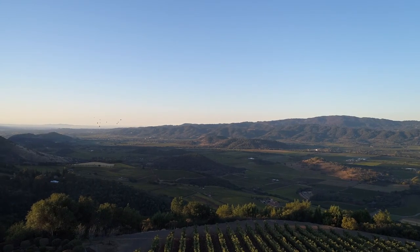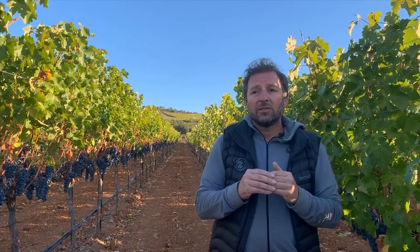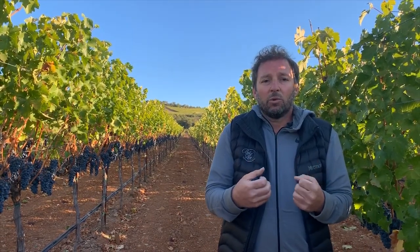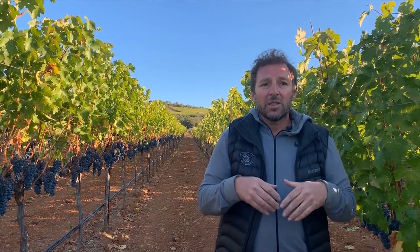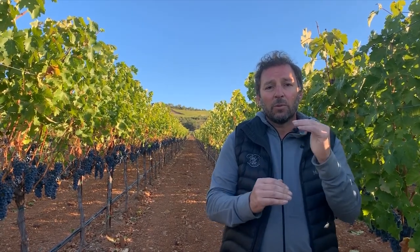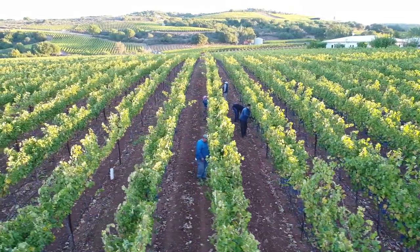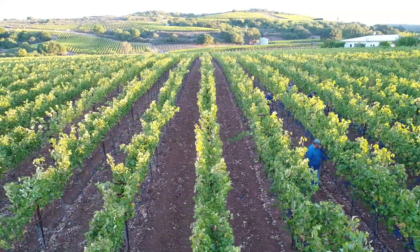Well, I actually call it the hillside of Oakville, because we're just above Oakville, around 1200 feet. And so we have a perfect combination of mountain fruit with a lot of power and structure, but we're not too high. So we still have the finesse of the tannins that we can find on the valley floor. Between that finesse of tannins and the power of structure, we create these amazing wines.